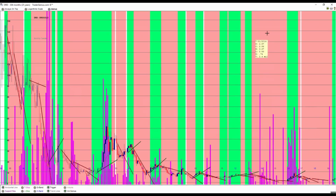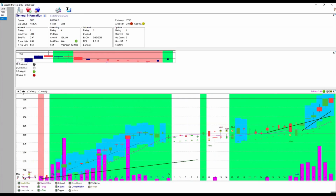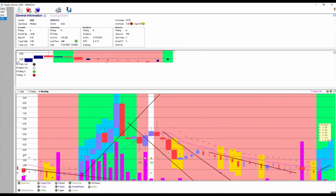So it doesn't look that great on the eye chart, but that doesn't mean it can't fit your rules for a shorter term trade, even monthly. It's starting to take off. Had that volume spike, and it's getting up there now. There's some looking left. It doesn't look that clean, but still a candidate.